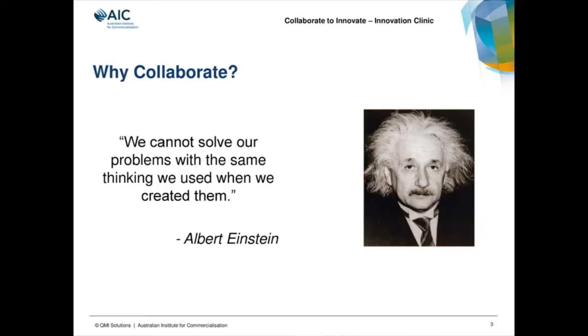Why do we need to collaborate? Our speakers have talked about this already. We cannot solve our problems with the same level of thinking that we used when we created them. We need new insights, new ideas. We need to expand our thinking. And there's more people than just me. There are greater minds than just mine that think this way. So innovation clinics are a tool that can help this collaboration for innovation process.